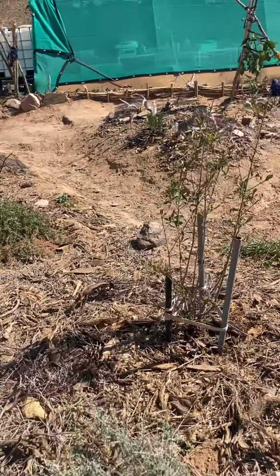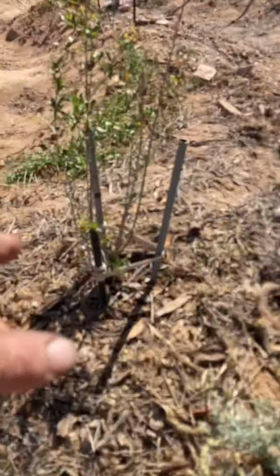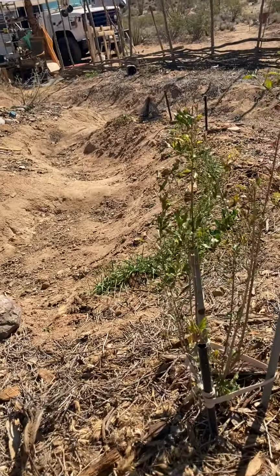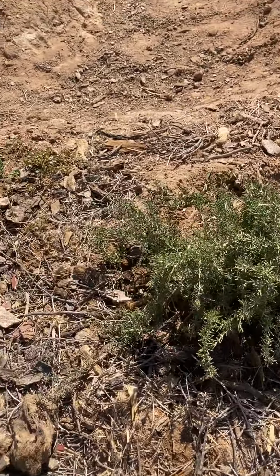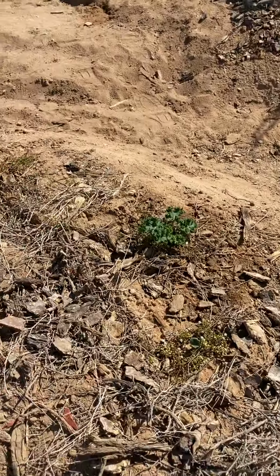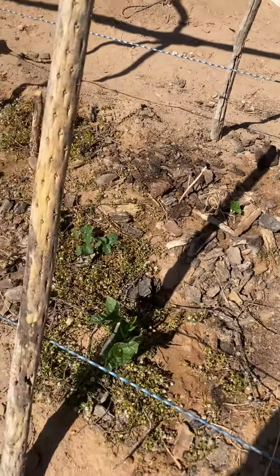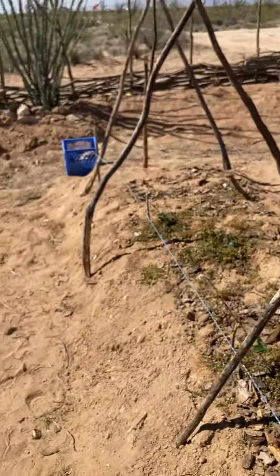The pomegranate, I did some clipping on it. And I've got to still do a couple more trims. But it's shaping up beautifully. The creeping rosemary seems to be bouncing well. My kale's coming in. Another moringa. Kale. Beans. And okra. And beans.